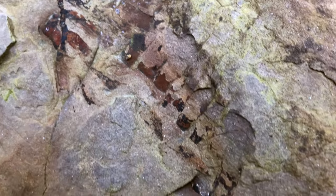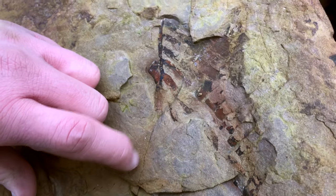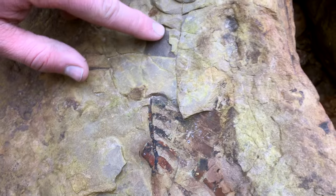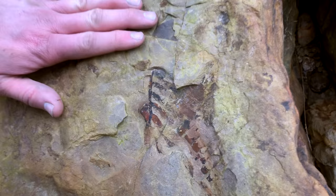It would be very difficult to save this fossil though. It's all the sandstone, it's filled with cracks. It's very soft as well, so it would probably just break into loads of pieces if you tried to save it. Which is a shame.